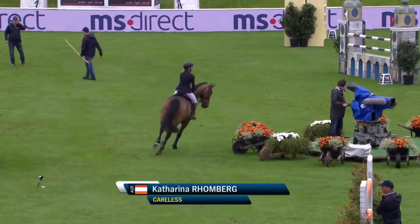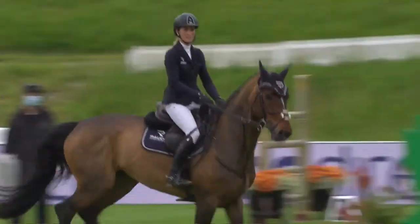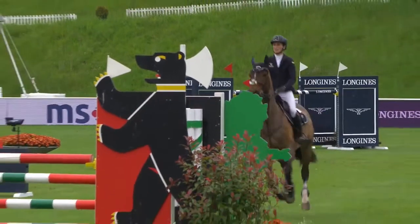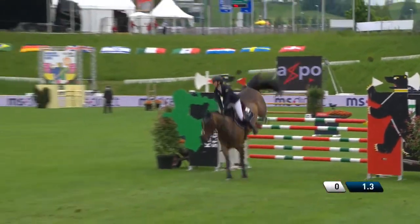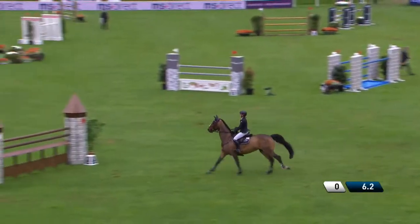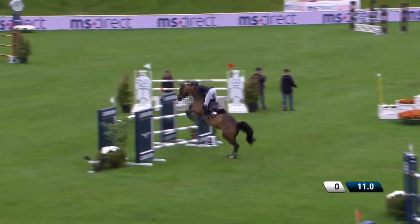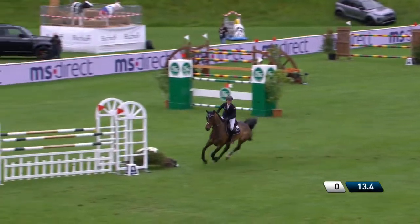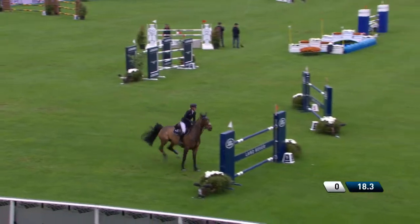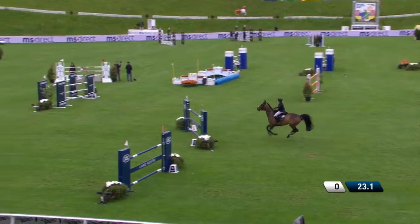For Austria, Katharina Rumberg with Careless. Switzerland currently in the first three positions. Mark Roethlisberger heading that trio with a currently winning time of 96.15. Nine remaining to jump, including Katharina Rumberg.